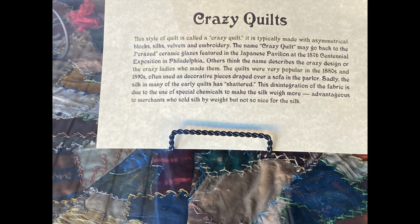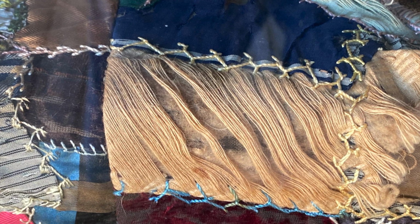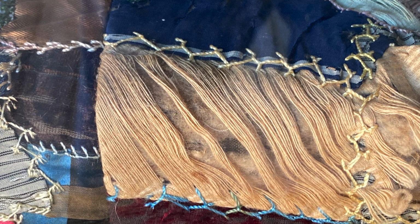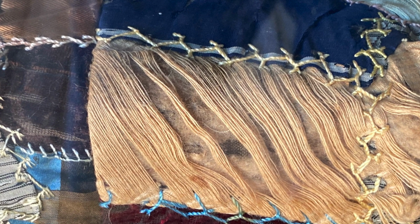It's very cool. Now this next thing is silk. These crazy patchwork quilts made out of silk. They would soak it in these chemicals to make it weigh more, because they charge by the weight, and that caused the silk to break. So you can see all the threads there. But they would patch those silk quilts up. I thought that was kind of neat.